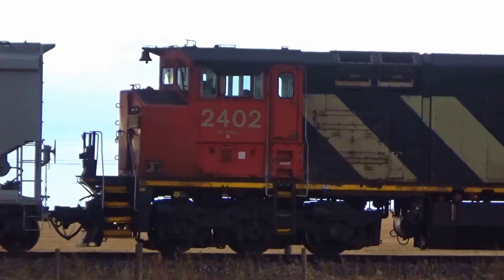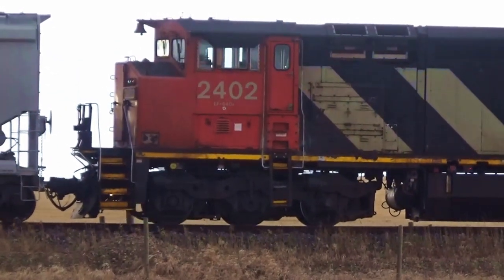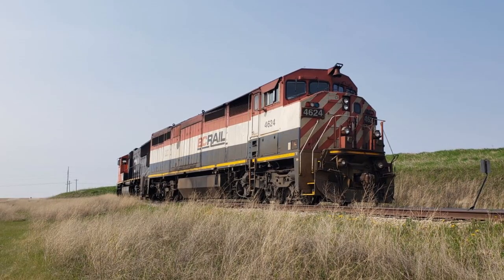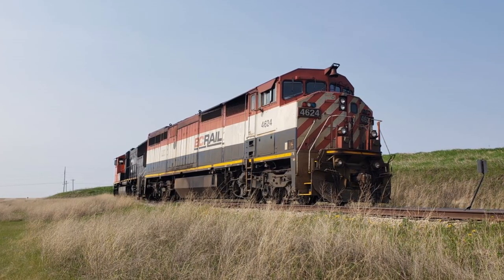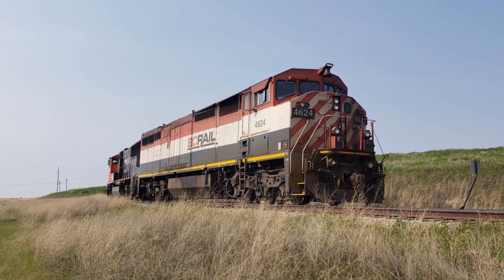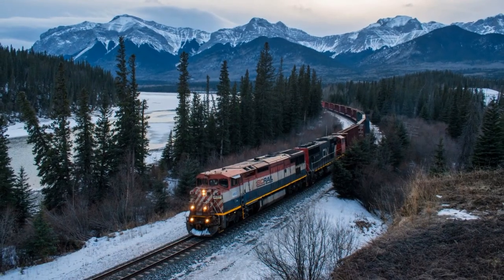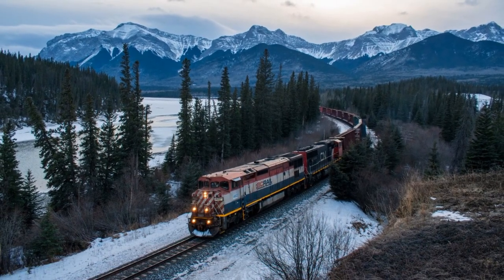Canadian National wasn't the only road to operate these unique Canadian Dash 8s. BC Rail had purchased 26 from GE between 1990 and 1993. In 2004, CN took over BC Rail, and their Cowls were now workhorses of Canadian National.